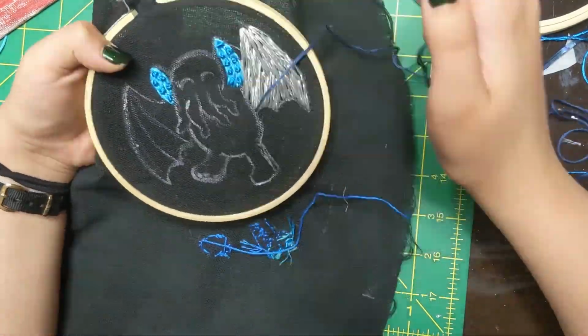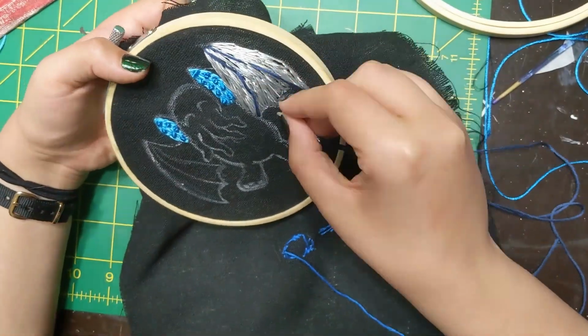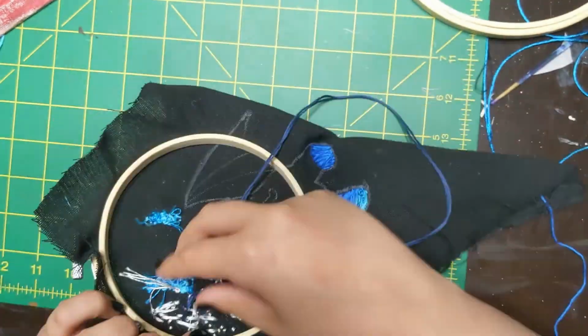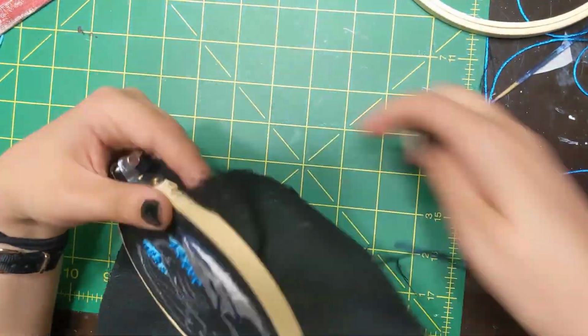Once I had the whole center of the wing filled in is when I went and I did the ribbing details. I originally did these in my darkest blue, however, I decided that it wasn't quite the vibe that I wanted, and so I ended up going over those next to it as if those were a shadow at the very end with the color that I ended up using for his body.